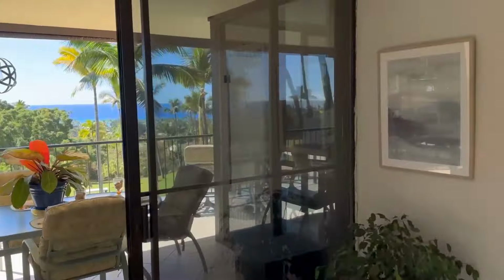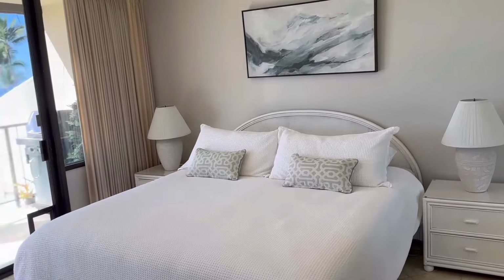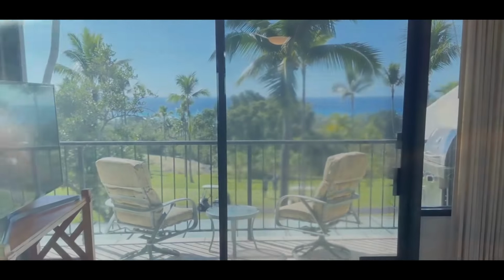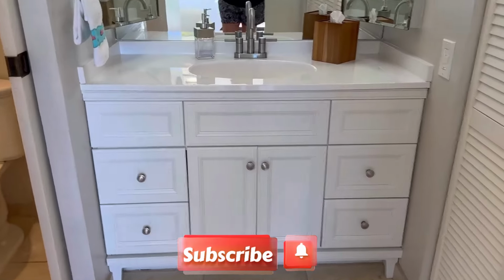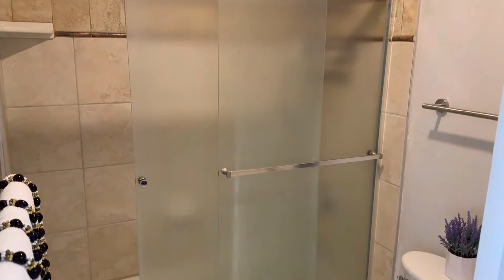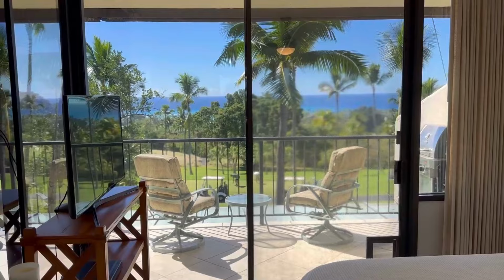Here we are heading into the main bedroom. Big enough for a king-size bed. And look at the view from your bedroom. This is what you will wake up to every morning. Got a large closet here, a large closet over here. Brand new bathroom vanity, and then a tub shower in the main bathroom. Look at that beautiful view of the Pacific Ocean right from the main bedroom.